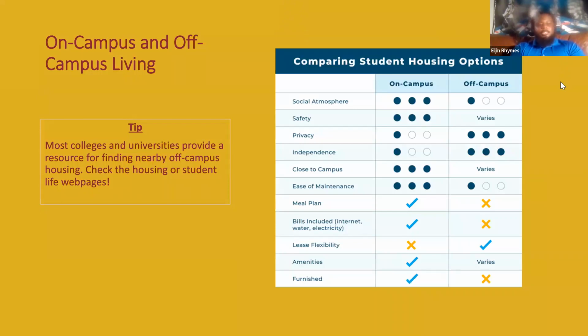Now we'll be moving on to the segment of talking about on-campus versus off-campus housing. When it comes to off-campus and on-campus housing, there's always a debate on which is right for me. Now, fresh out of high school and going into college, 9 times out of 10 or 8 times out of 10, it's going to be the on-campus option.